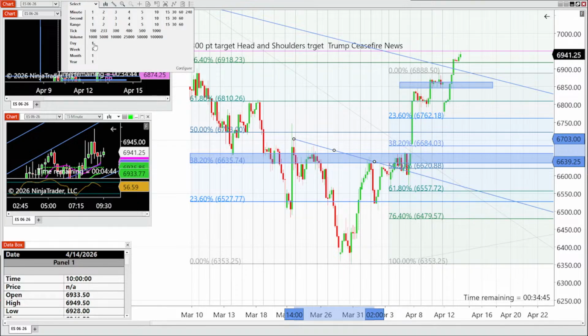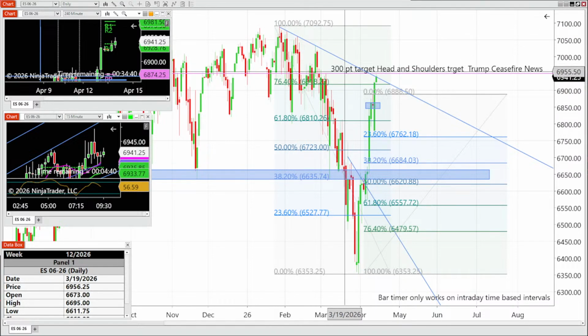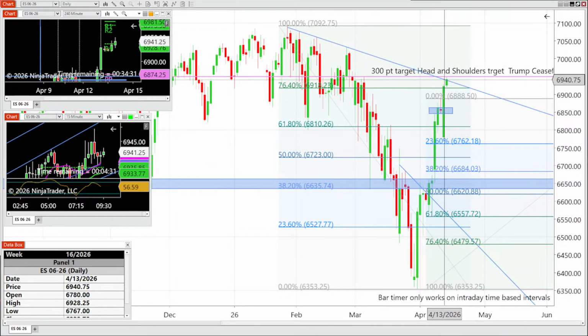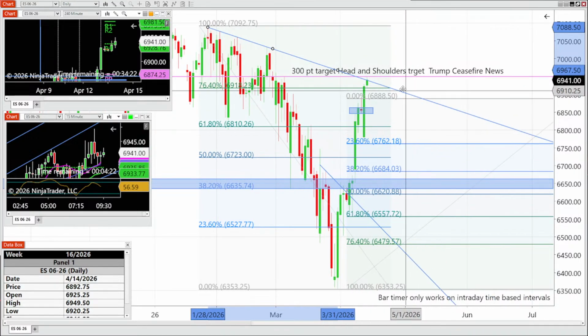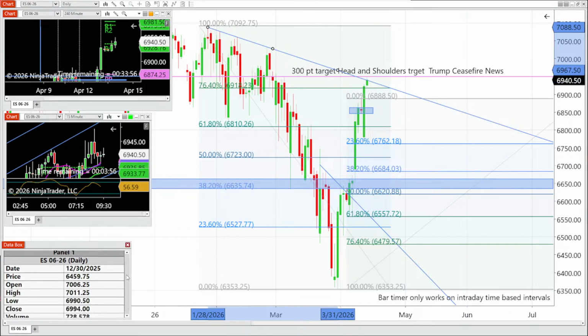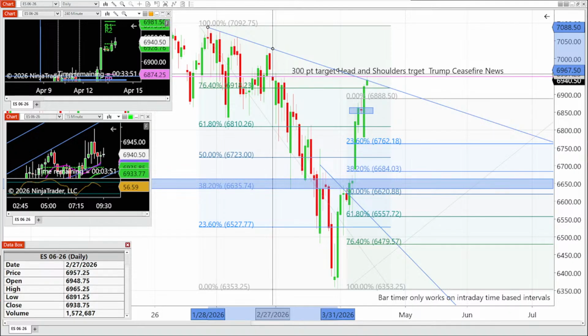If I put it back on a daily chart, we're testing this trend line here. It's not perfect, so we're trying to get as close as we can to that trend line. Looks like it broke out a little bit. Let's see where we go from here. We got some resistance up here, an indecisive doji bar, with a top and tail and a lower wick. The open is 48.75, and the close is 38.75. It's about a 10 point range here.